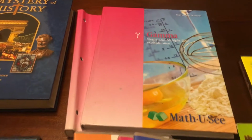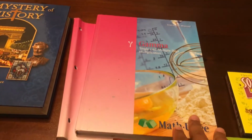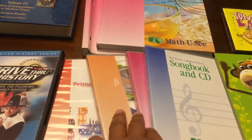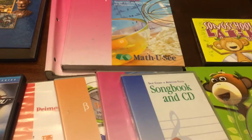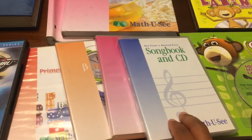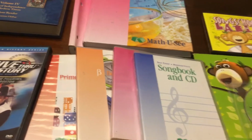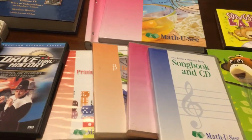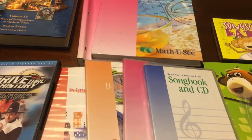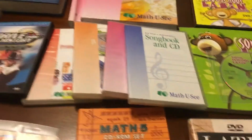For math, you have Math-U-See. I love this program. My kids love it too. I usually use it for the elementary years. I have Primer, Beta, Gamma. These are DVDs. So Mr. Demme comes on. This one is a little songbook with a CD where they memorize the little jingles for skip counting and addition facts and such. Mr. Demme does a good job of demonstrating how to use the hands-on manipulatives that you can purchase along with this program. The blocks, my kids love that program.